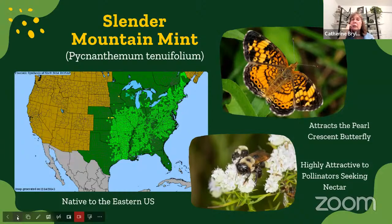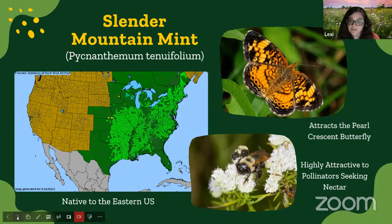And guess what I have? I planted slender mountain mint about 3 years ago, and so now I'm being treated to the pearl crescent butterfly flitting through my landscape every day. It's the butterfly show. It doesn't get much better than that.